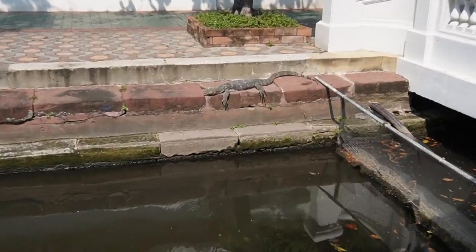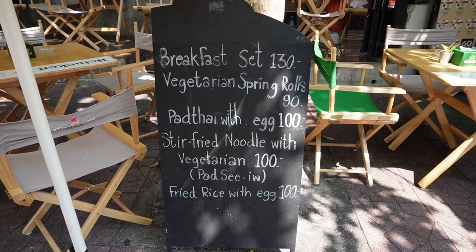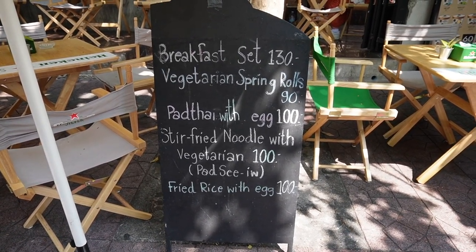We've spotted a monitor lizard just chilling by the water right here. We are leaving this temple now and we are going to the Grand Palace, and maybe we'll stop for some street food along the way. I really want a smoothie. It's not exactly street food, but sounds good to me. It is so hot. We haven't had anything to drink for like 3 hours. I am so ready for this.